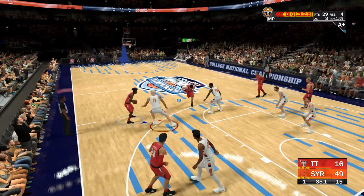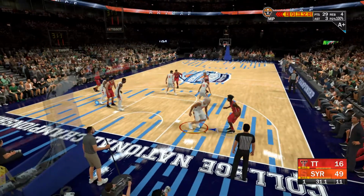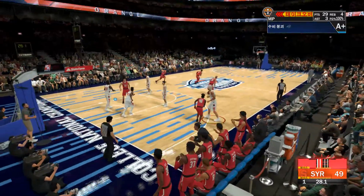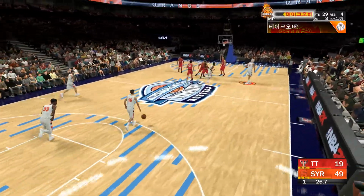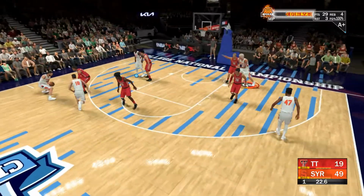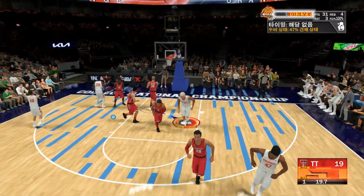Pass to Evans. Nixon. And here's Evans. Covered by MP. 3-pointer. Evans gets the bucket. Derek Evans. And it's Syracuse's ball. Outside, West. Inside. And that one is good.